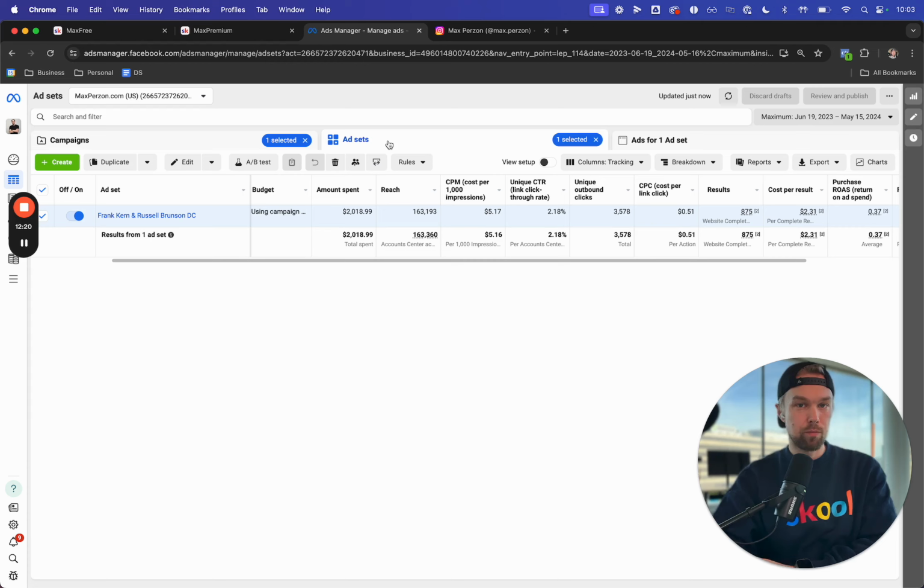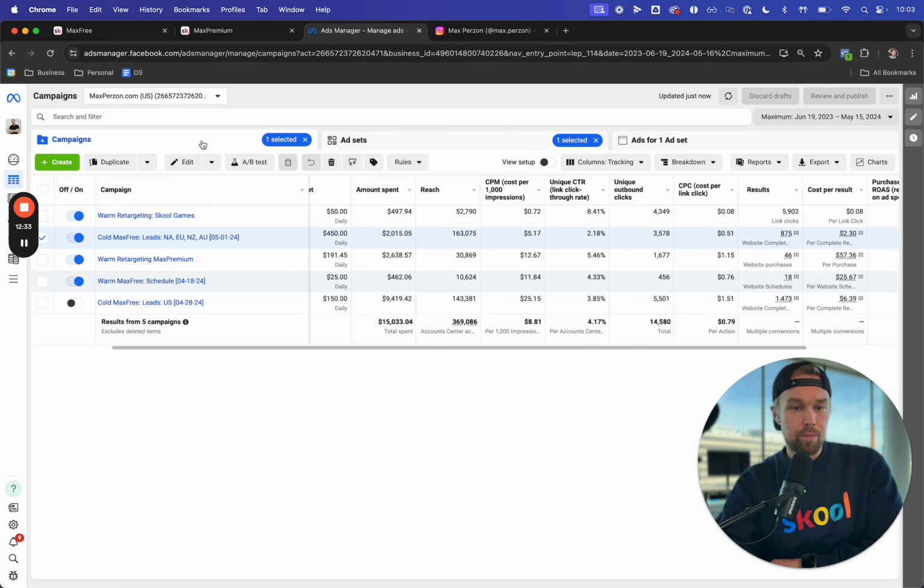So I use a framework called the 322 framework, which is super simple. And you also use super broad and very simple targeting. It's the easiest ad campaign I've ever done, and it's performing the best. It works really, really well.